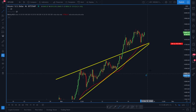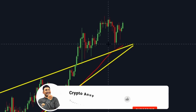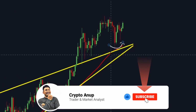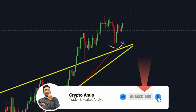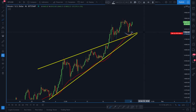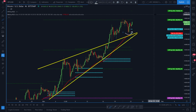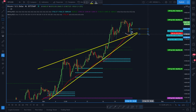So if we look at this scenario here, this rising wedge scenario, you can see yesterday when we had this price drop, the price came exactly to the 50 exponential moving average and also the upper line of this rising wedge. So this upper line of the rising wedge acted as a support here, right? And now we also know that we have a weekly CPR acting as a support. Look at these three lines here. This here is going to be another support area.